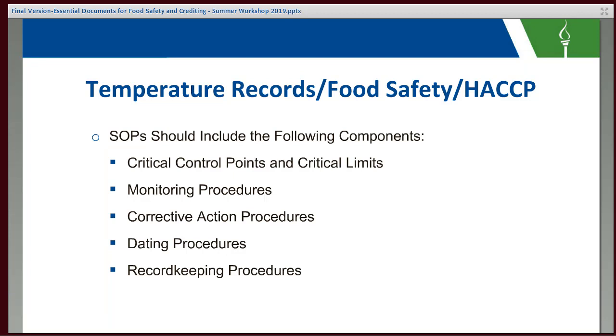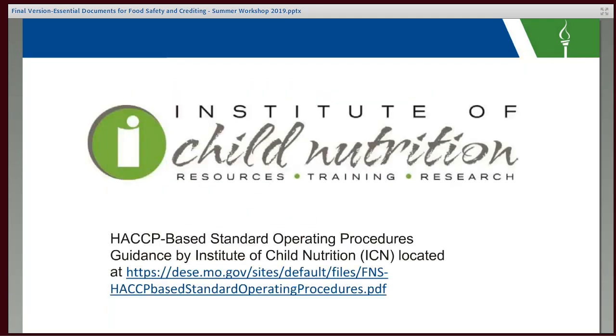Also, SOPs should include the following components: critical control points and critical limits, monitoring procedures, corrective action procedures, dating procedures, and record-keeping procedures.